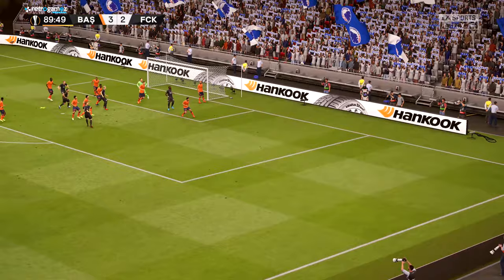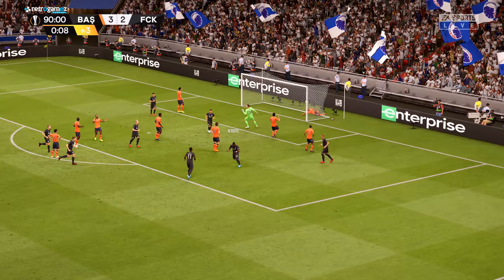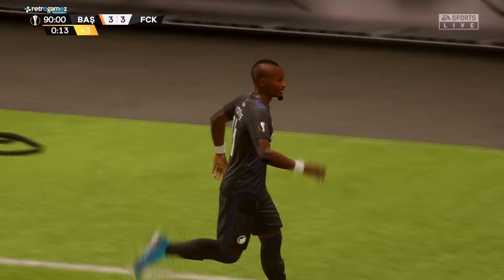The corner played into the box. A very high degree of difficulty for any goalkeeper. Oh my goodness, it's drama, heaps of drama, a late leveller. Well, they left it late, but they're back in it, Derek. You're right, drama.